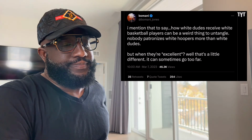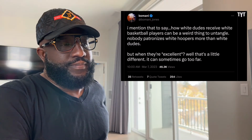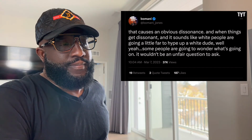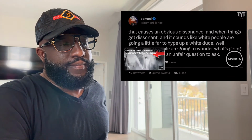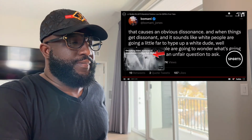He goes on, "I mentioned that to say how white dudes receive white ball players can be a weird thing to untangle. Nobody patronizes white hoopers more than white dudes, but when they're excellent, well, that's a little different. It can sometimes go too far. When things get dissonant, and it sounds like white people are going a little far to hype up a white dude, well, yeah, some people are going to wonder what's going on. It wouldn't be an unfair question to ask."